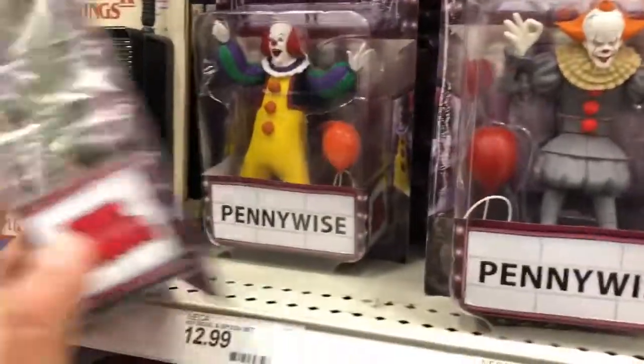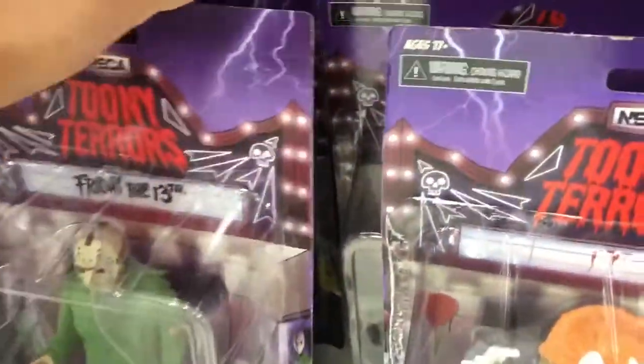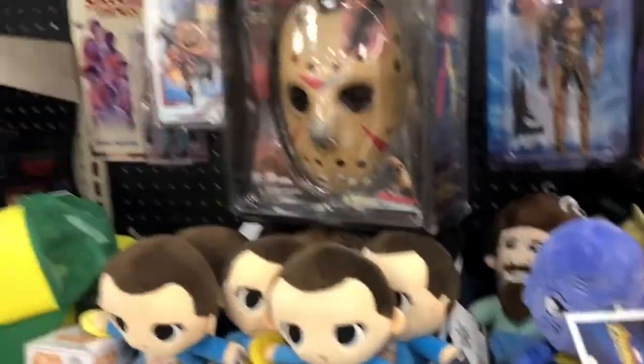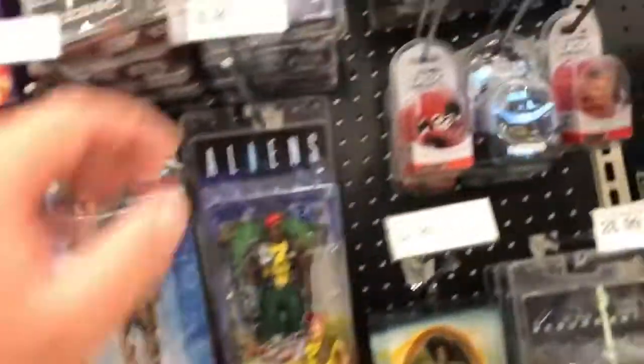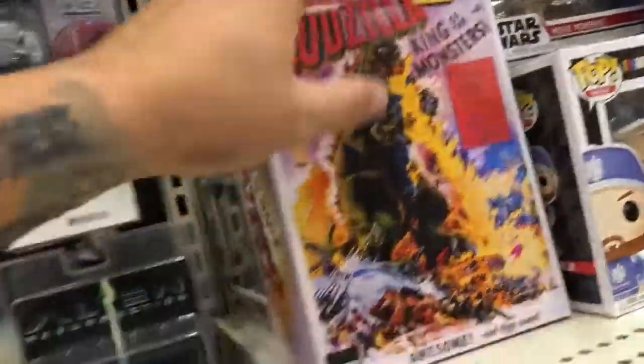Jason, they got Pennywise, the old school Pennywise, the new school Pennywise, Freddy. Pennywise, Jason, and Freddy. That's all they have. It's a bunch of them. So if you guys are looking for those, they got them. And everything else is basically the same. I already got me one of these.